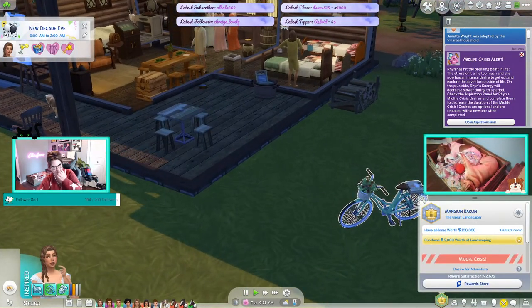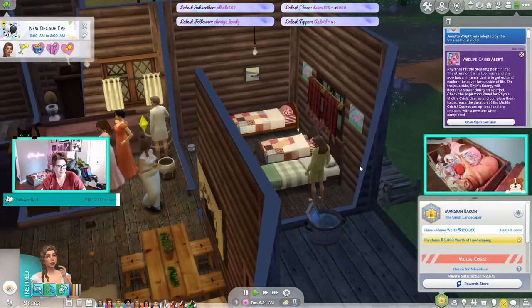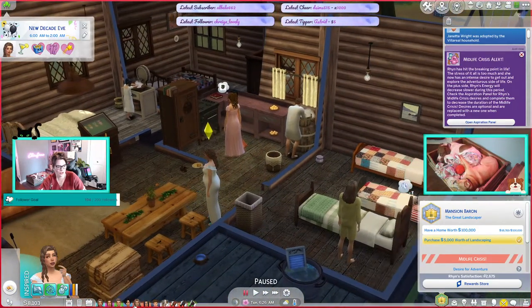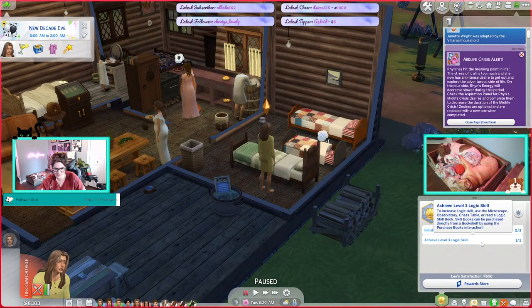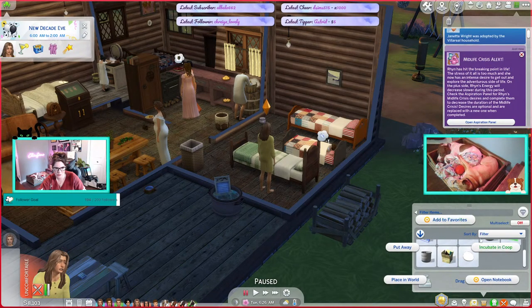Look how cute it is. It's very cute. Oh my god, I don't know what is happening. What are we all doing? Why are we all just standing around? What? He's been reading books. Is he not finishing them? Like, all I've seen you do is read... Oh, a hatchable egg. Go do that.